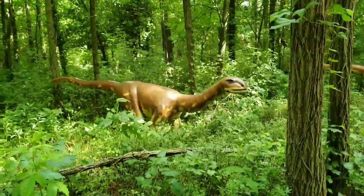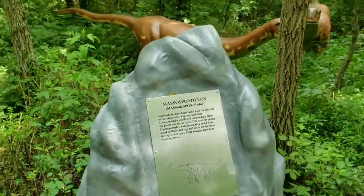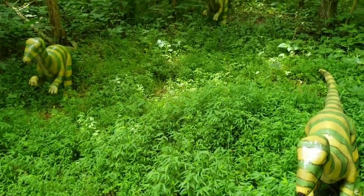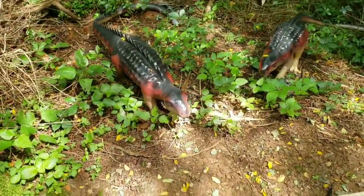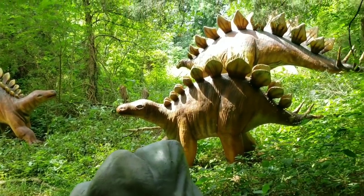Stegosaurus. Look at these guys, Dawn. They're kind of cute looking. They don't have their teeth all showing and what have you. Massospondylus. These guys look like they're up to no good. Skeletosaurus. So I believe these are to the actual size, aren't they? Yeah, they're supposed to be. So they were quite huge. There's a bunch of them.